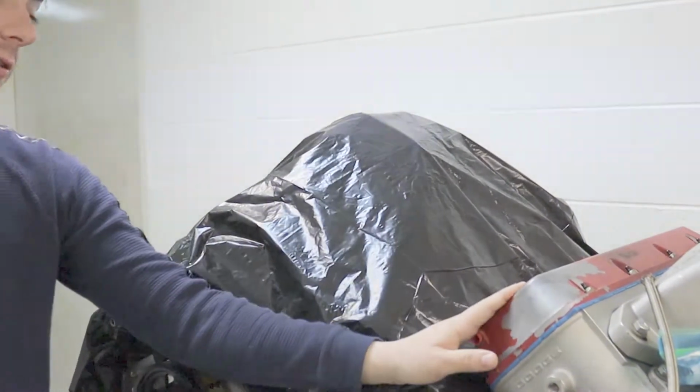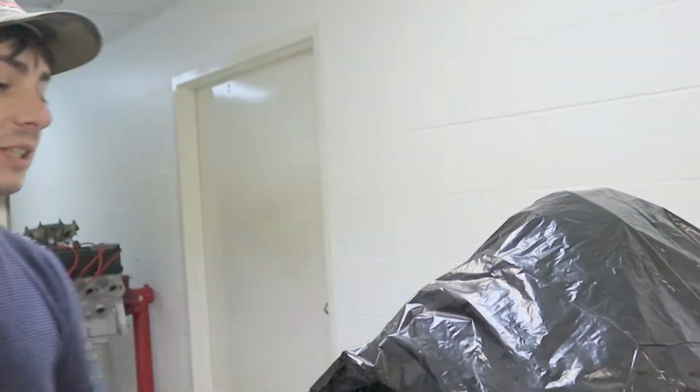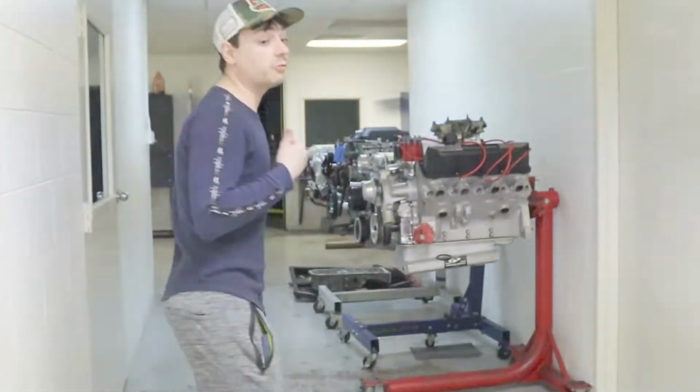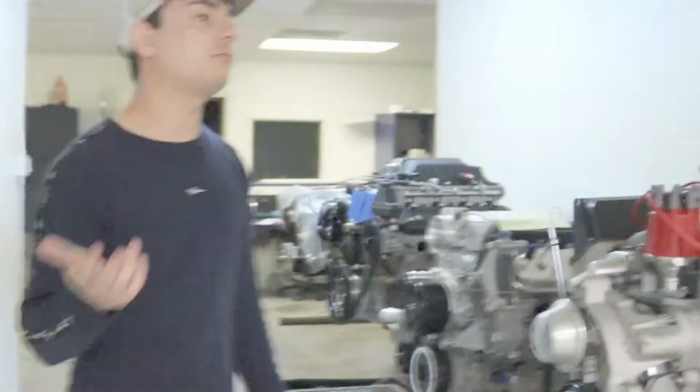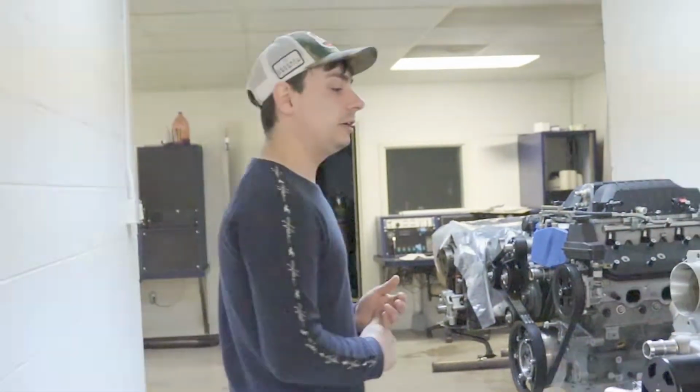So this is what the covers look like on the old motors. Wait till you see the custom covers we did for them. But those are the real Dodge, NASCAR, Mopar motors. They rev between like 8,500 and 10,000 RPMs. And they're true NASCAR motors.